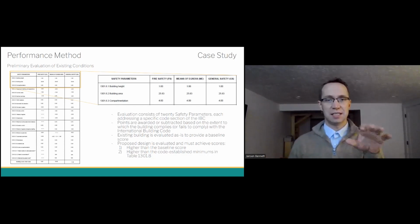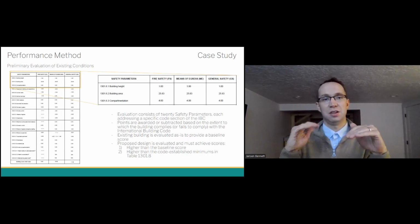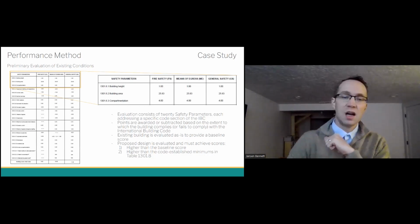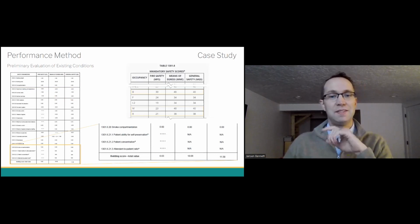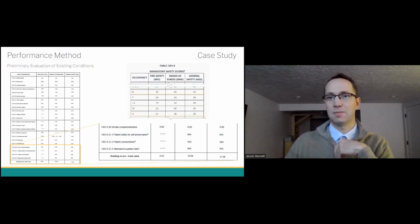As Amber mentioned, the existing building is evaluated to provide a baseline score. Once you've done the proposed design, you evaluate it, and you need to make sure that your proposed design has a score higher than or equal to your baseline score, and also higher than the code-established minimum scores. In this instance, I calculated our existing conditions, and we have a fire safety score of 6.83, a means of egress score of 18.08, and a general safety score of 11.58. That is well below the code-established minimums for our occupancy.